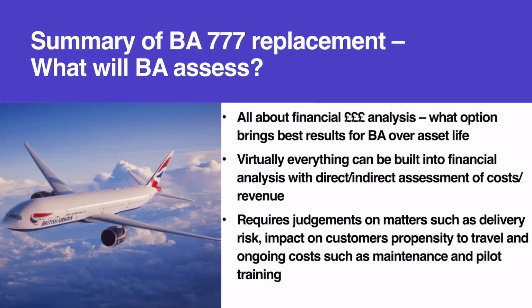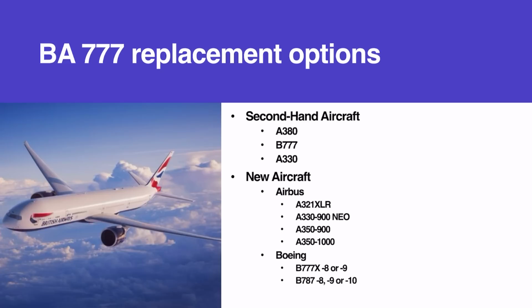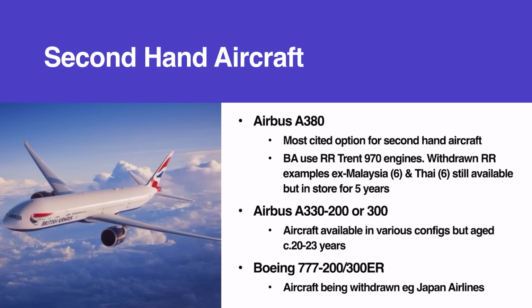Well, the most cited option for second-hand aircraft is the Airbus A380. British Airways have 12 of those. They all have Rolls-Royce Trent 970 engines, and they are unlikely to want to bring in an A380 with a different set of engines on such a small fleet. So there are 6 Malaysian, 6 Thai airlines aircraft still available, but they've been in store now for nearly 5 years. Now, British Airways had real challenges and continues to this day to have real challenges with their A380s from the impact of storing them through the pandemic. And I suspect that aircraft that have been stored for longer, for 5 years, would have even more challenges. So bear that in mind.